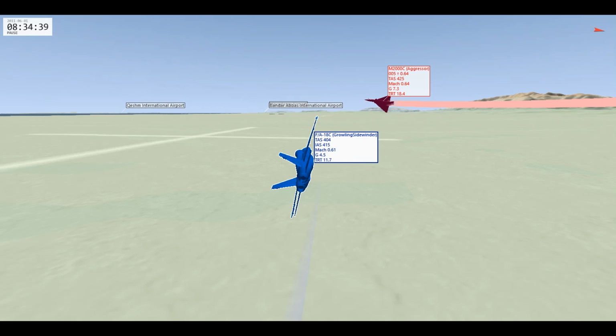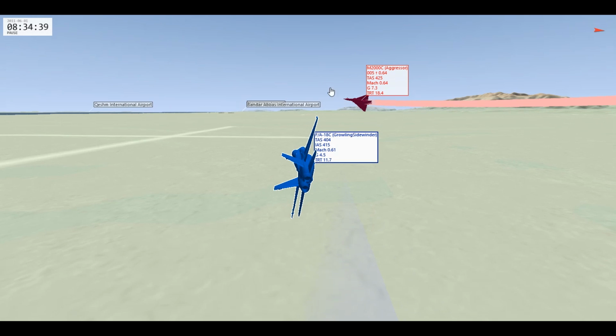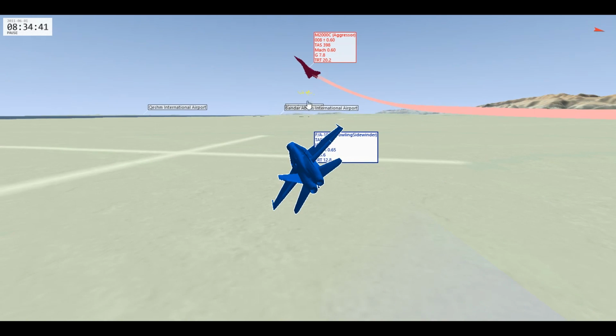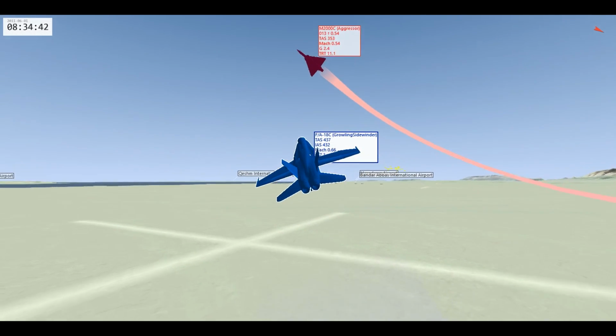So what he needs to do at this point is called a jink. He's going to maneuver out of plane, and he's going to do that by going vertical here. Watch this. See? So you can tell that I'm about to shoot because I just pulled my nose in front of him. So he sees that coming, he goes vertical.